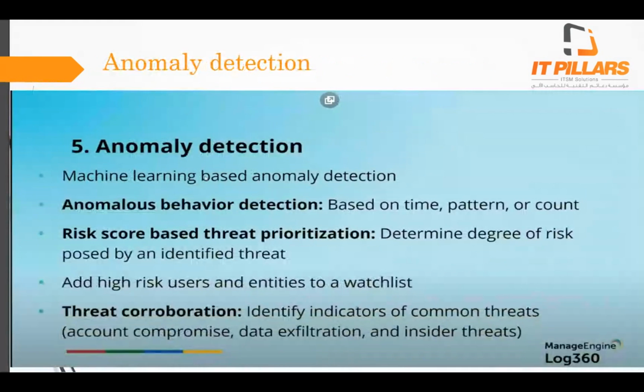So, anomaly detection. Anomaly detection can be considered one of the machine learning capabilities, which is the new generation of the SOC solution.